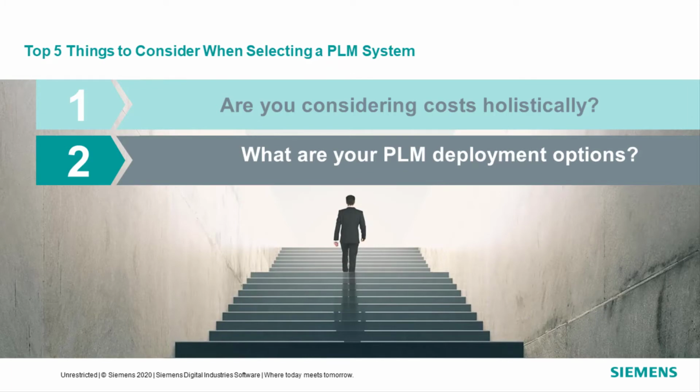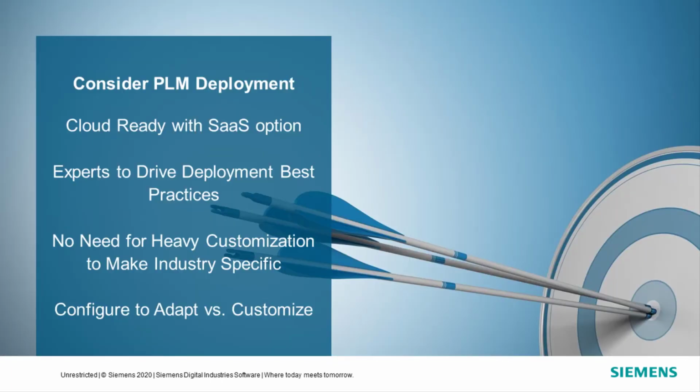Number 2, what are your PLM deployment options? Is the PLM system cloud ready, and do you have flexibility in choosing your cloud provider? Will you be working with experts who can recommend deployment best practices based on years of experience? Would IT have access to a web-based tool used to efficiently upgrade and monitor the system?